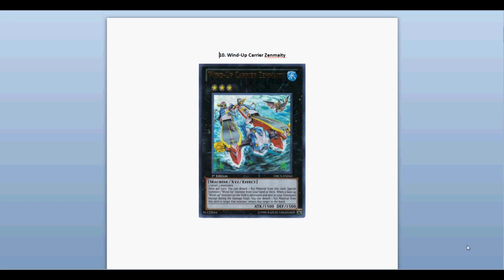Anyway, number 10, as you've seen for a while, is Wind Up Carrier Zen Mighty. This card caused a lot of trouble for windups, making them really powerful. Windups were alright before this card came out, but when it did, they skyrocketed in price. A lot of people say that's mainly Hunter's fault, but I kind of blame Zen Mighty, because Hunter was only like a $2 card before this came out. So it's mainly Zen Mighty, in my opinion, that caused this. That's the reason why it is number 10, because this card caused a lot of trouble.